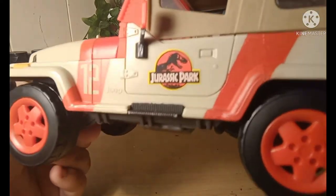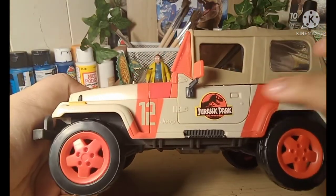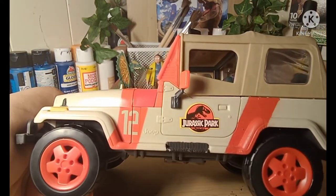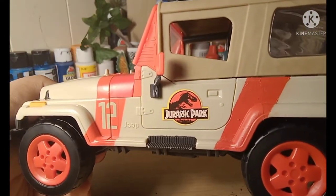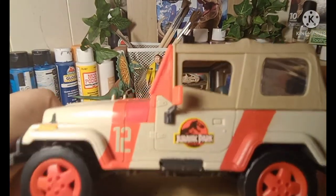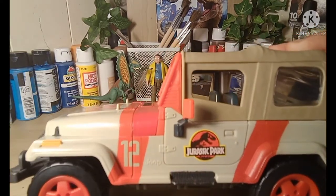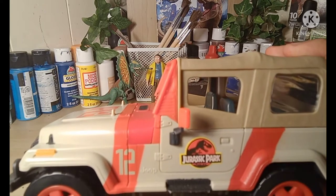Which, if you see, I painted mine. Right here, it would have been just all the same color right here. And people were complaining about why they didn't paint the rest of the stripe, because in the original images they showed it with the actual paint job. But to me, I didn't really mind it. I thought it looked kind of okay without it.